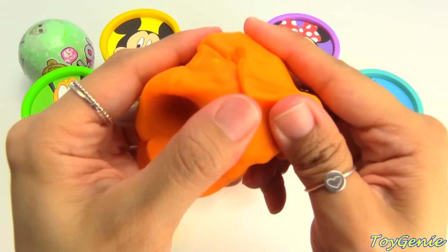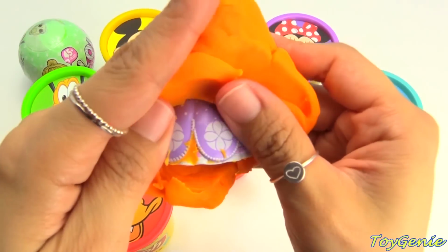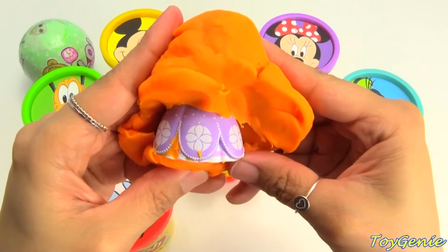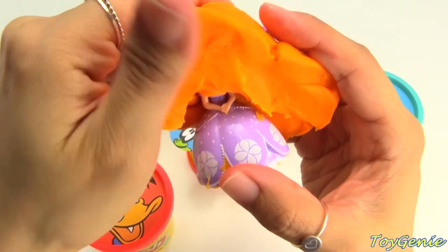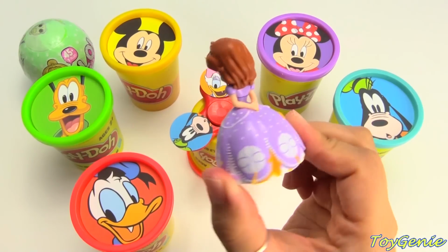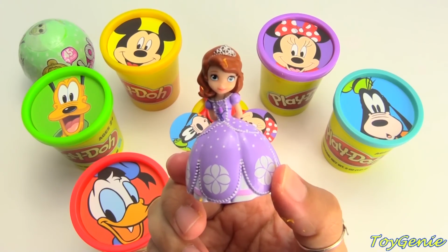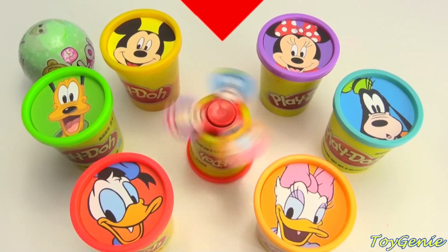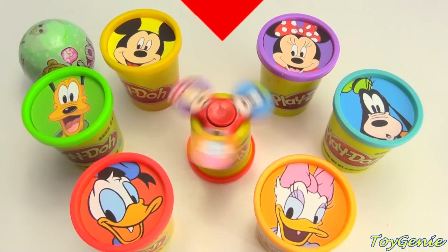What's inside? What's this? Take a guess. Do you guys know who this is? Just by this part of the outfit? Take a guess. She's wearing purple. Who is this? Sophia! Let's give it another spin. Take a guess. Who's it gonna be?